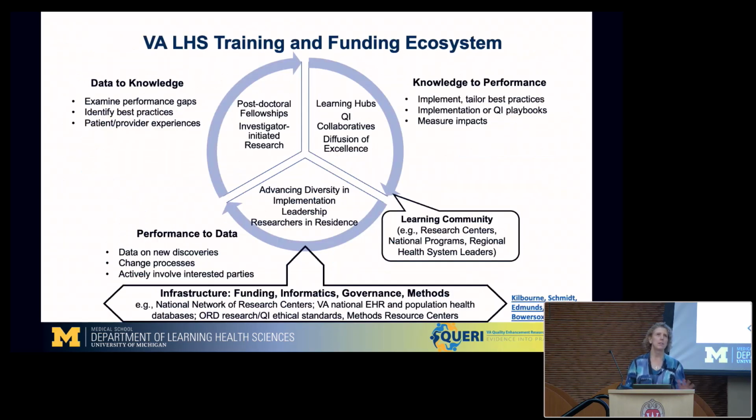So this is a very complicated schema, but I wanted to show what our training effort system looks like, because one of the features of the VA is that we have that combination of being an embedded research program, and we train practitioners as well as researchers, and we're in a national healthcare system. So for data to knowledge, we have a number of postdoctoral fellowships like our advanced fellowship in learning health systems within our health services research program.